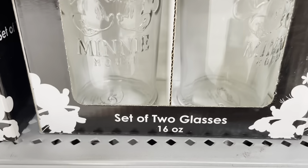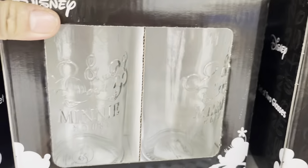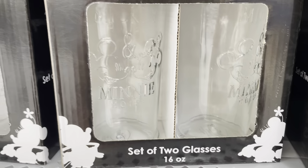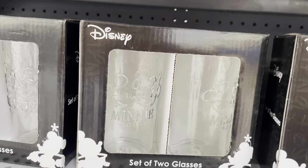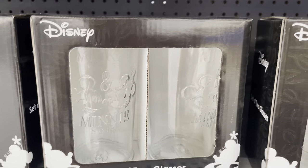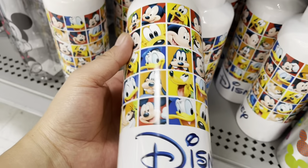So this is the glass, like for water. It's Minnie Mouse design. The same price for two set. For one set, two glasses is $8 the price. This is for the water.